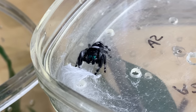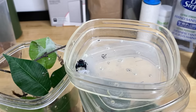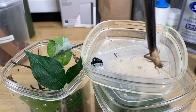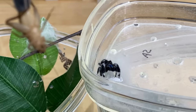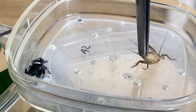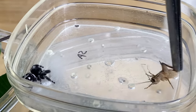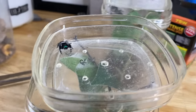So let's give this guy a little meal, see if he's hungry. So one of the things I get asked all the time is, Dion, why are you tongue feeding your jumping spiders? And the truth is, usually I do this to be able to demonstrate to you guys the precision and accuracy, the perception and way that these animals pay attention to their surroundings. I mean, look at that. He's watching carefully. See that? Hey, little buddy. Hopefully that cricket doesn't run away right away.